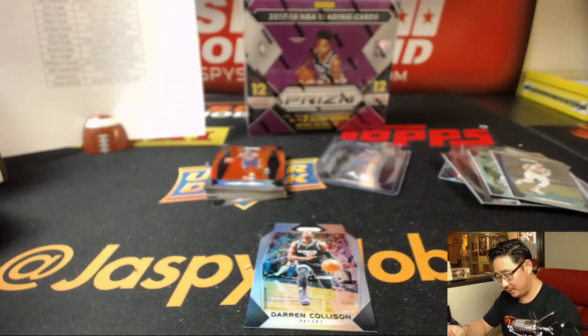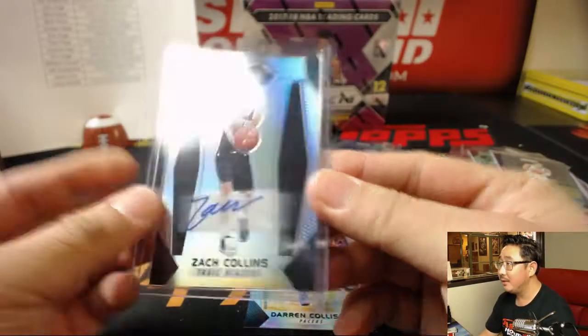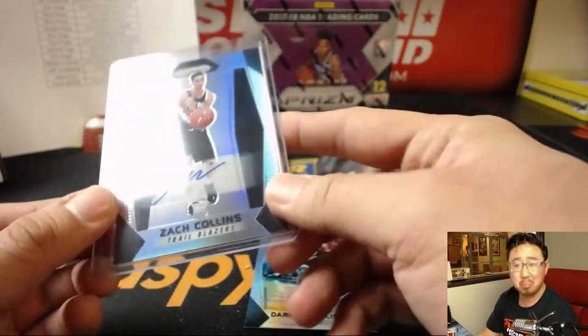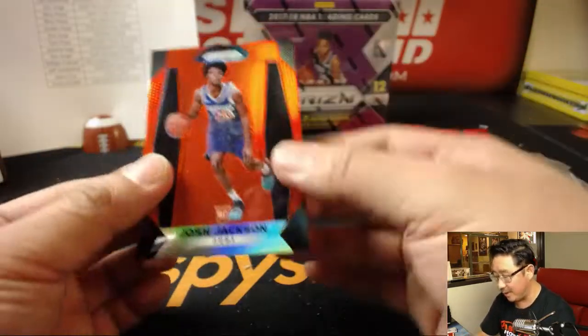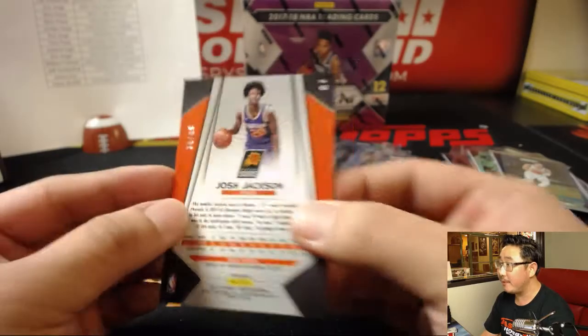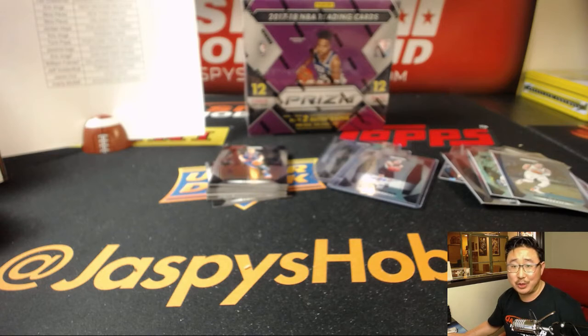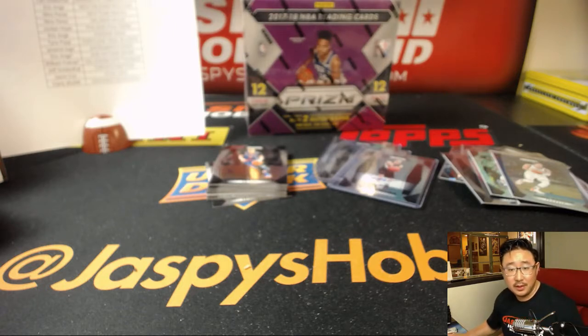It's a nice one for Tice. That is strong. This is strong too, that Josh Jackson right here, 34 out of 49. What does that Josh Jackson go for out of 49? I'm just curious now. So that Josh Jackson out of 49, $150. Someone bought it now for $150 on the 12th.